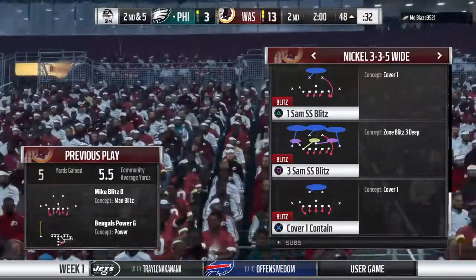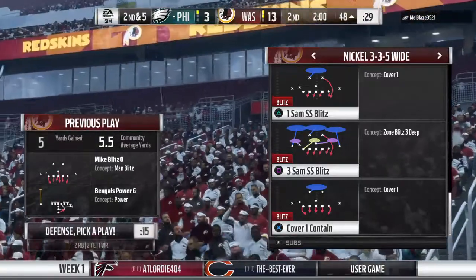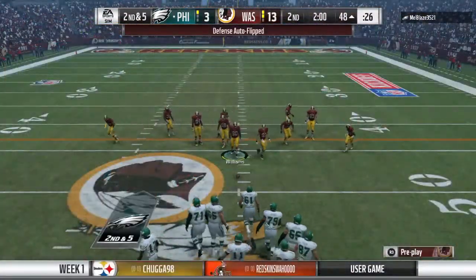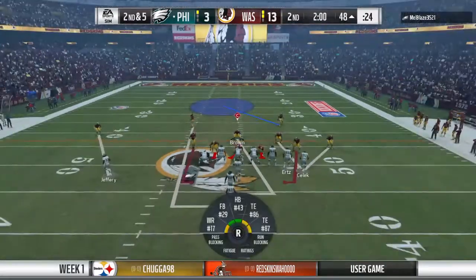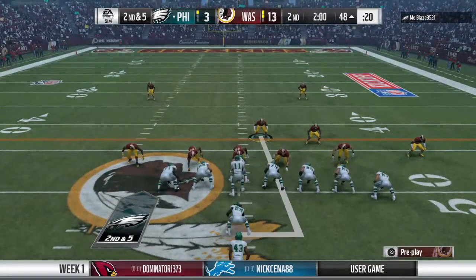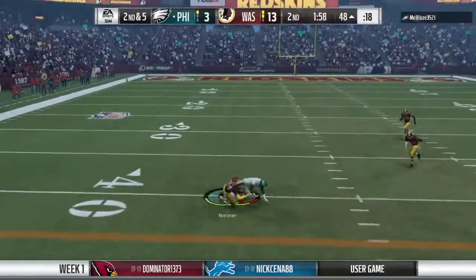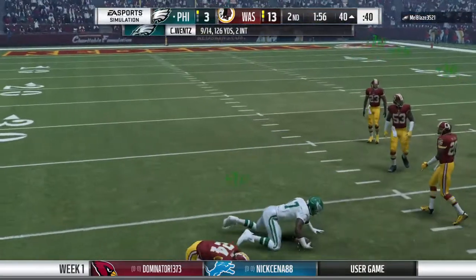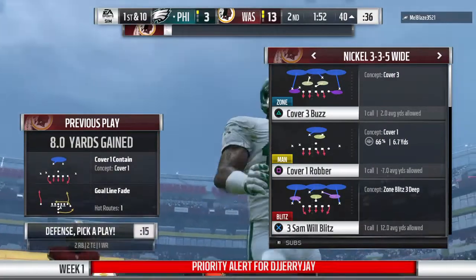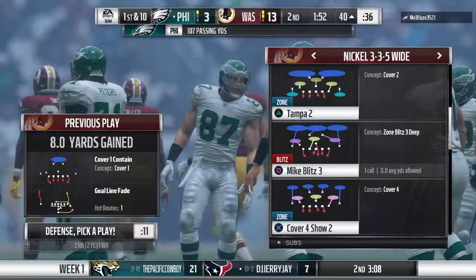2 minutes to play here in the 1st half. Back to FedEx Field following this short break. On 2nd down, here's Wentz. Jeffrey reels it in over the middle. And he'll be brought down, it looks like right at the 40. It's an 8-yard pickup and leads to a new set of downs.